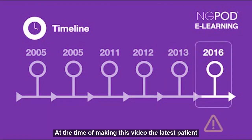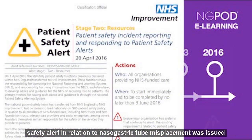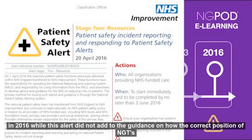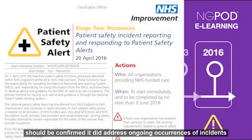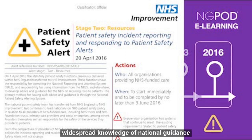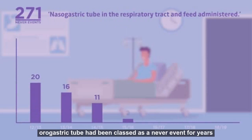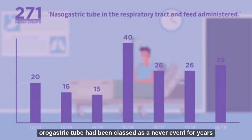At the time of making this video, the latest patient safety alert in relation to nasogastric tube misplacement was issued in 2016. While this alert did not add to the guidance on how the correct position of NGT should be confirmed, it did address ongoing occurrences of incidents involving nasogastric tubes which continued to be reported despite widespread knowledge of national guidance, and that introducing fluids or medication into the respiratory tract or pleura via a misplaced nasogastric or orogastric tube had been classed as a never event for a number of years.